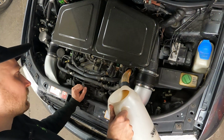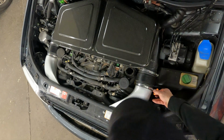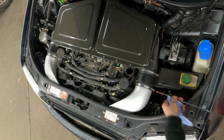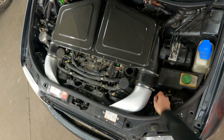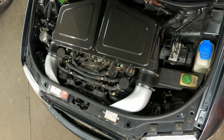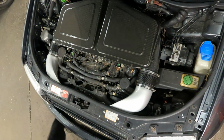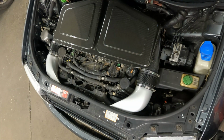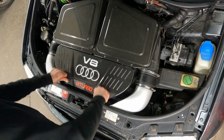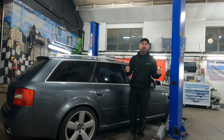It's 5. And then the dipstick is hidden under here. Yep. Good to go. Hide it back away. Been checked off. I think we are ready for an MOT in the morning.